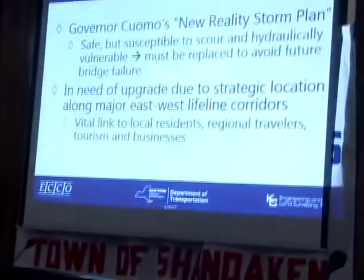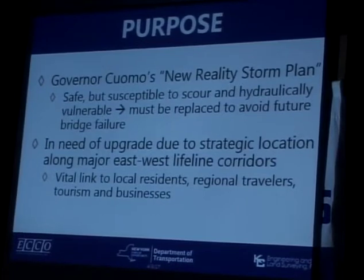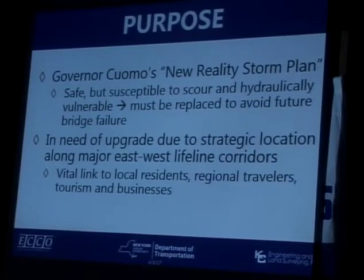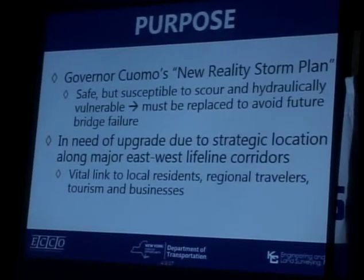Again, this is one bridge out of 33 bridges that are being replaced in the Hudson Valley region, and one of 105, I believe, for the entire New York State, placed under Governor Cuomo's Reality Storm plan. Some of you may have heard of the project called Critical Bridges Over Water. And again, these are all bridges that were in safe condition, obviously passable, but they were susceptible to scour and flooding and other measures, and hydraulic flow through them wasn't quite what it should be. And again, during major storm events could undermine the foundations and further damage the structures.